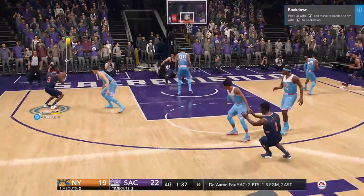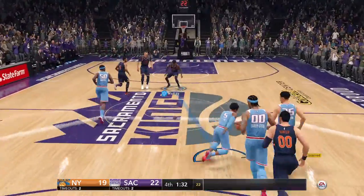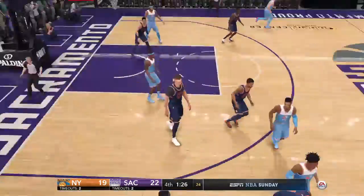Changes his mind and gives up the ball. Pulls up for the shot. Can't hit. Some might question that shot right there. I like that shot. You have a great player who's a great shooter. I like the creativity. Good play.